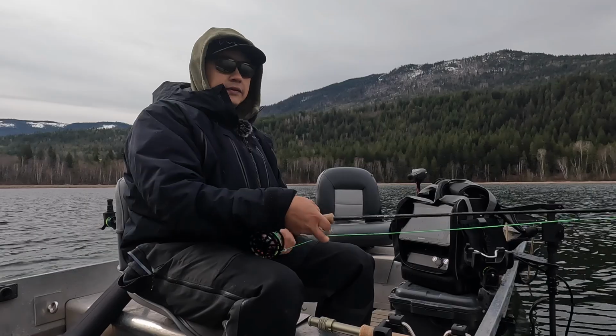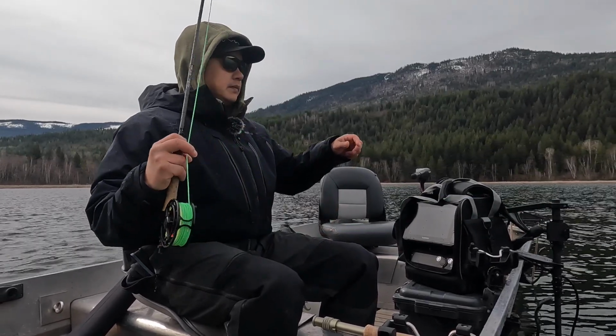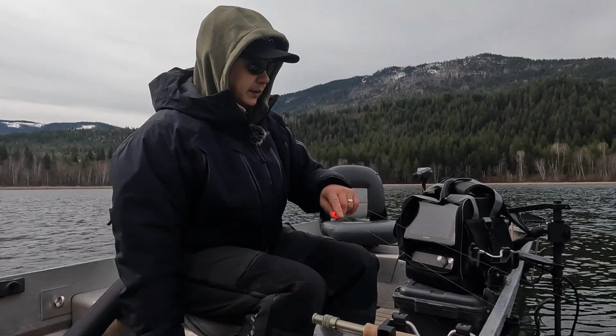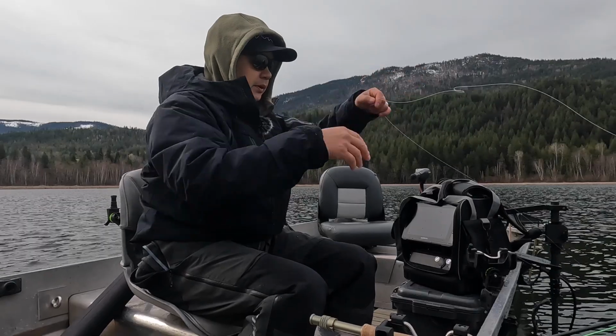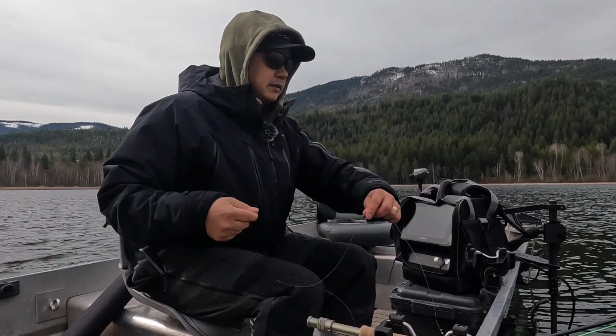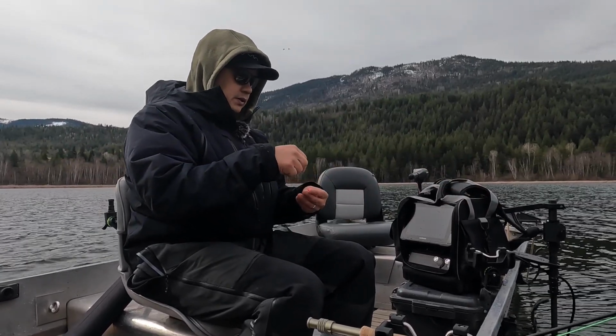But yeah, you can save yourself a lot of money, because really you don't need the tapered section to be bobber fishing, to be indicator fishing. I'm sure it helps a little bit, but in the years that I've been fishing, I found that I haven't needed it. So I'm just going to switch this blob over now, since it did its job.